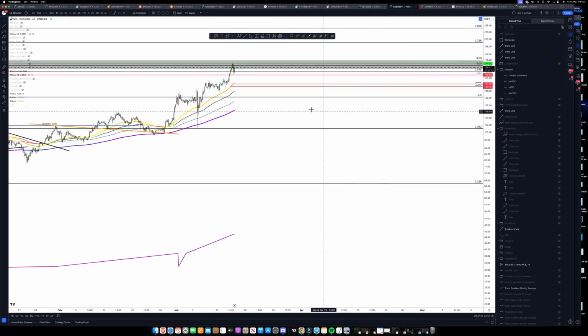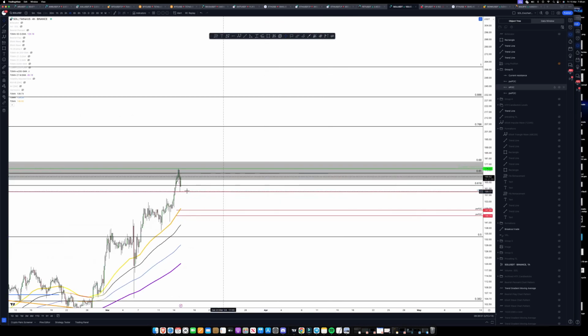And it doesn't look like it wants to go down, does it? We touched our naked point of control. Fantastic. And then bang, back up. So this was an opportunity there, guys. Look at it. So is it going to keep going up? I think it will go sideways in this quadrant and then go up. It's knocking on the door.